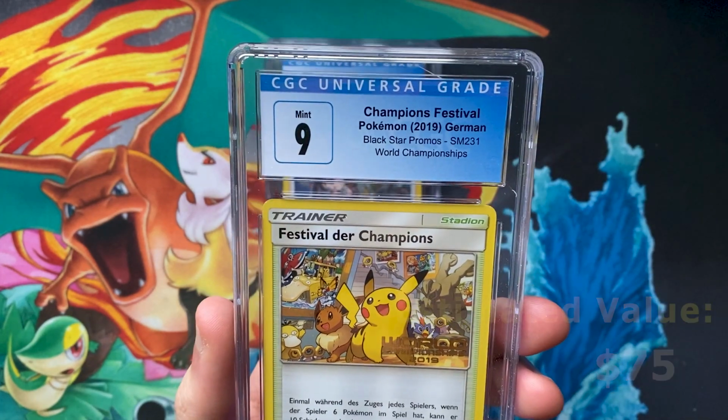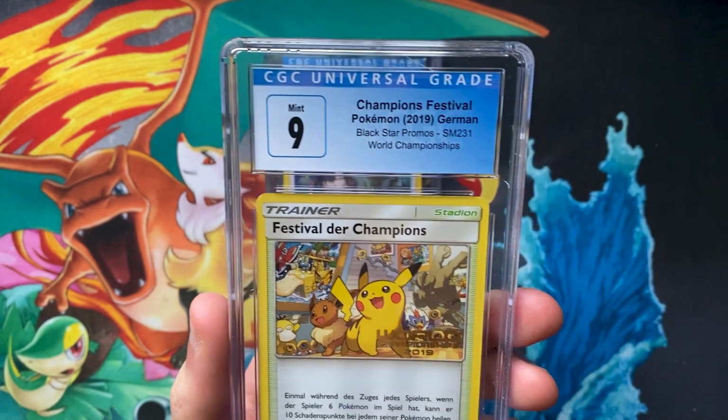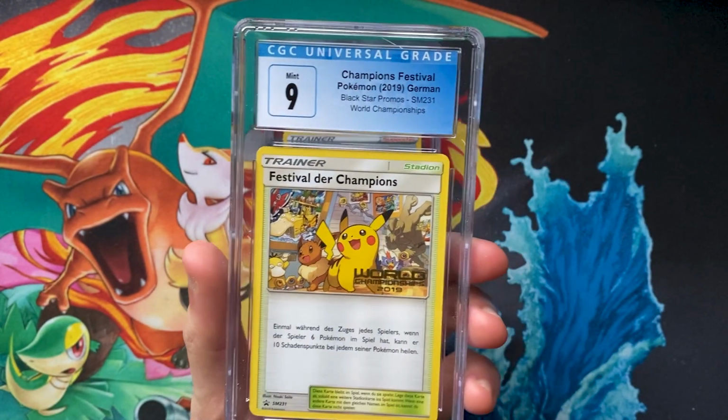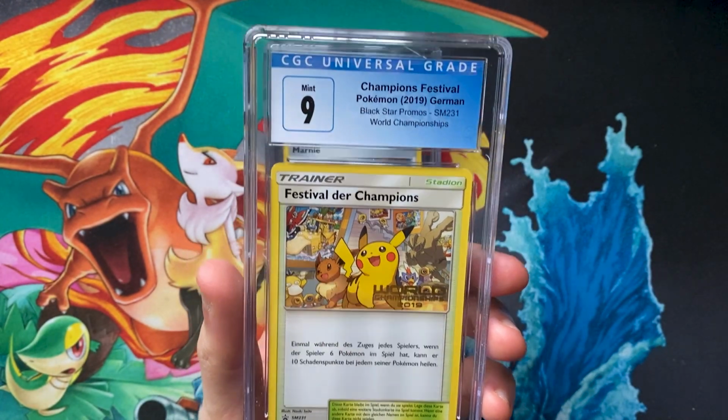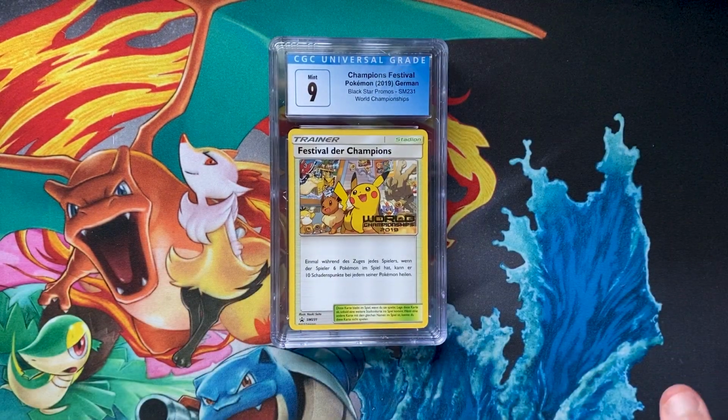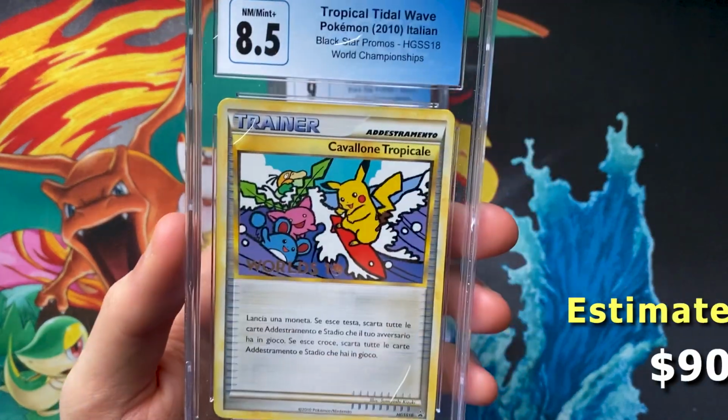This is a nice one, Champions Festival 2019, German. Honestly, I think when I bought this, I didn't think it would grade this high. I thought it would be quite a bit lower. But even saying that, the alternate language champion festivals don't really do well. It's really just English and Japanese.